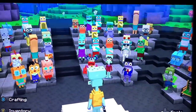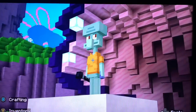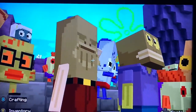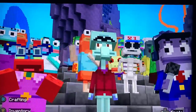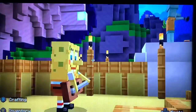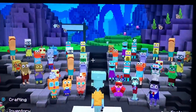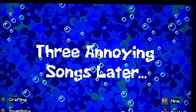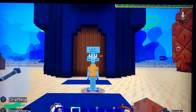Okay, the crowd are getting down. They're enjoying the music. And everything's going nicely. SpongeBob is on the guitar. And we have a round of applause there. Three annoying songs later. Okay, we have an achievement there. Musical medley.